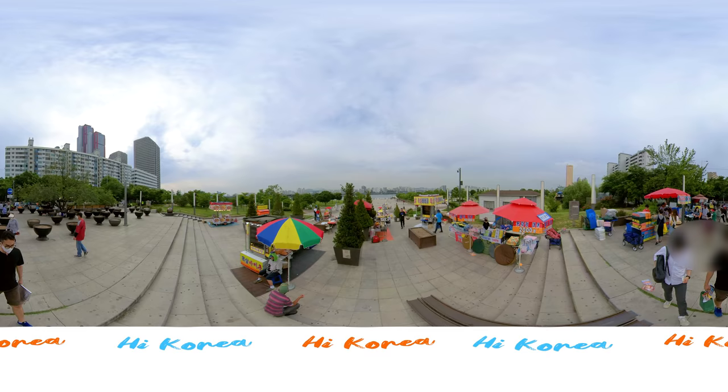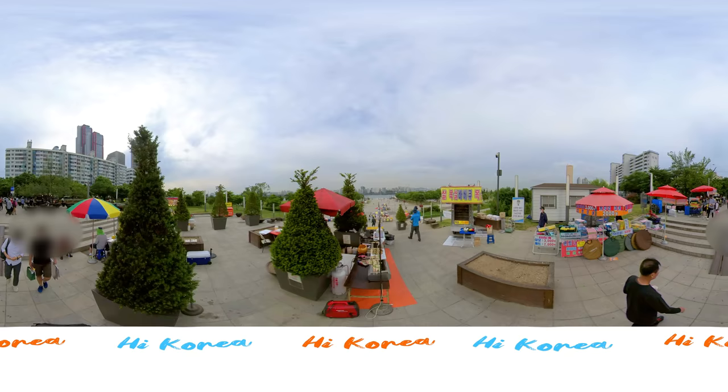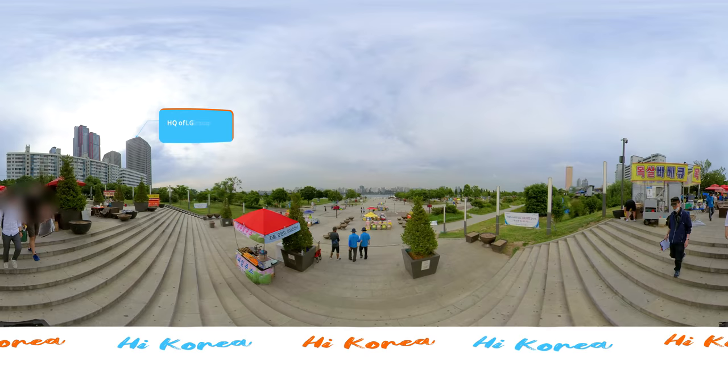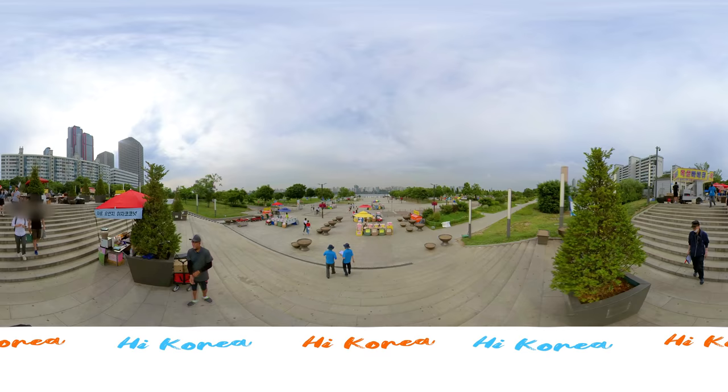If you look back, you can see skyscrapers. In fact, Yeouido is a financial center in Korea with many offices. The twin towers you can see up close is the headquarters building of LG Group. Now I can see the Hangang River far away.